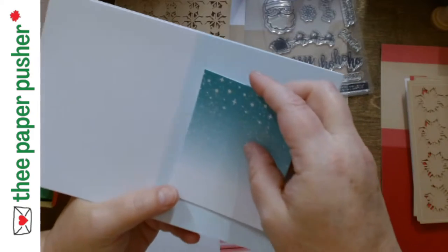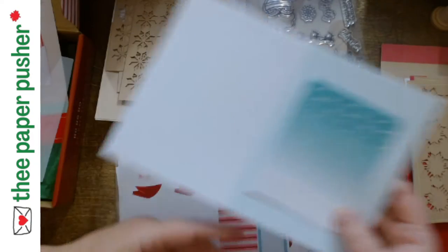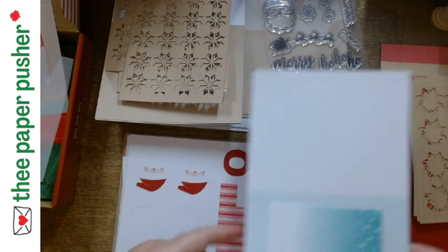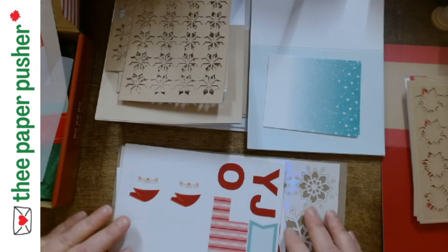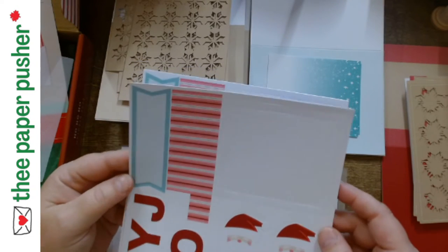There appears to be another layer that goes in there. I'm holding off on showing you the vellum because I'm curious if it works the way I think it does. Okay, well, we'll just put that over the stamp set for now. Oh, look at the little joys. Oh, yes, it does. Okay. I kind of thought so.